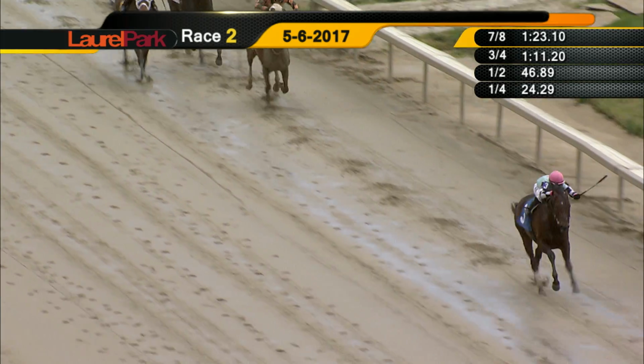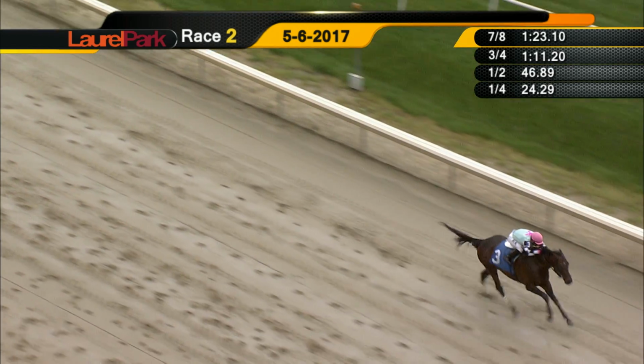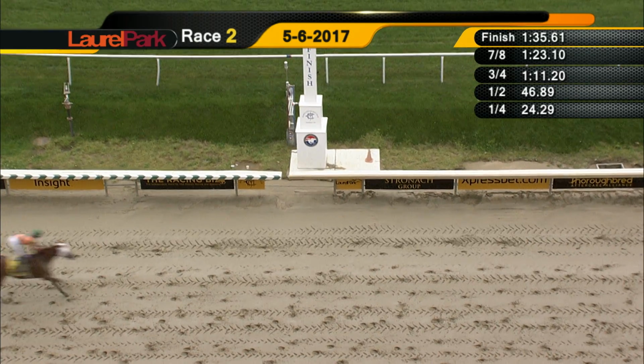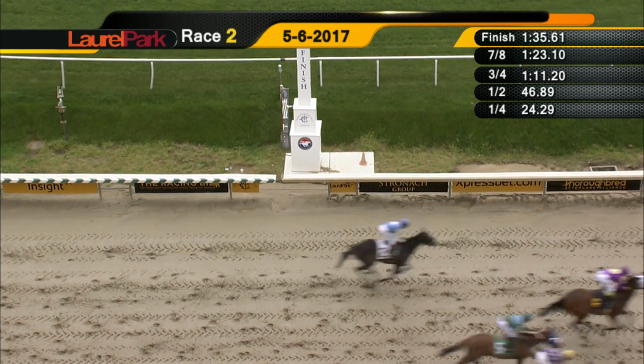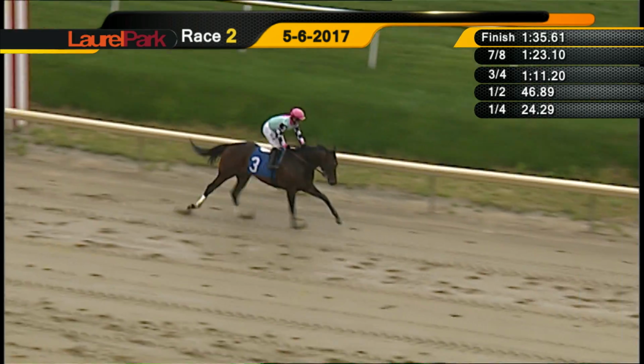And here's Seymour Dini pouring it on again. Seymour Dini widening the margin. Could be another double-digit score for Seymour Dini. Seymour Dini will see more of this Bernardini runner. Seymour Dini by about 10 or 11 at the finish from No Distortion in 1 minute 35.61.